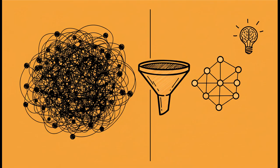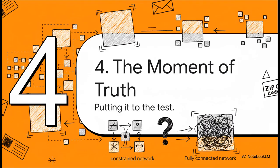It's so elegant. By building in that one simple idea, that a line is a line no matter where it is, they made a system that was incredibly powerful, but also incredibly efficient. It's the difference between being big and being smart. Okay, so the theory is beautiful, the design is clever, but does it actually work? I mean, that's the real question.